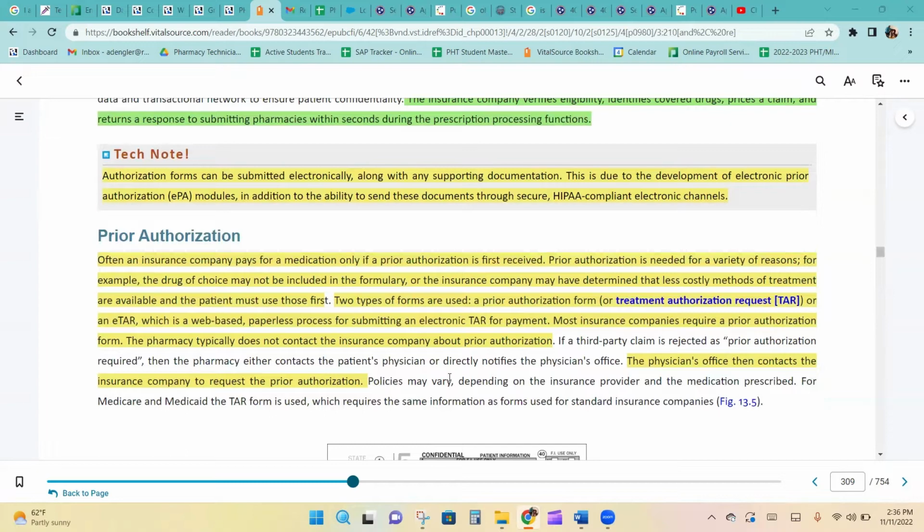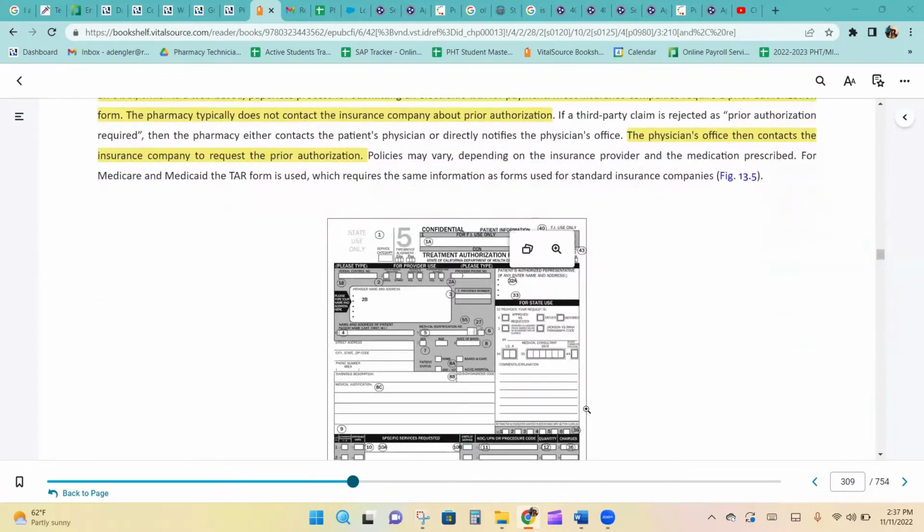The pharmacy typically does not contact the insurance company about the prior authorization. We would normally contact the physician office, and then they would contact the insurance company to request the prior authorization. However, if you work in a specialty pharmacy or a pharmacy where it's your job to do that, you will be the one working with it.